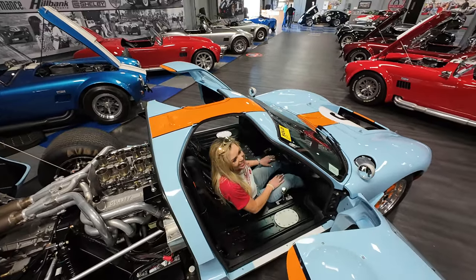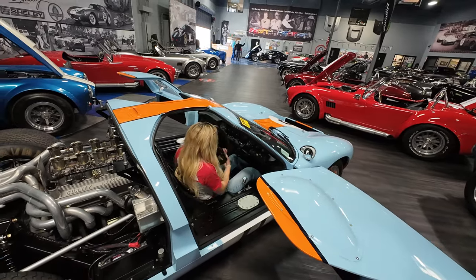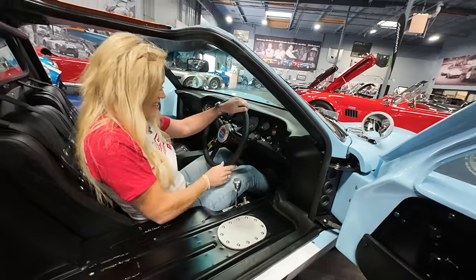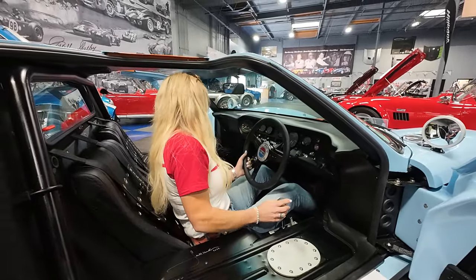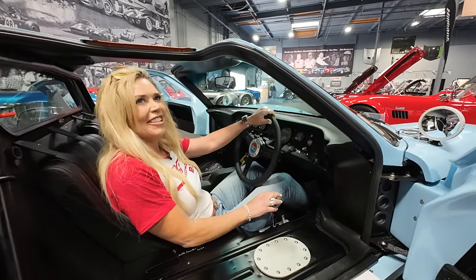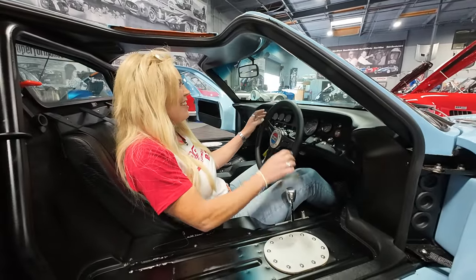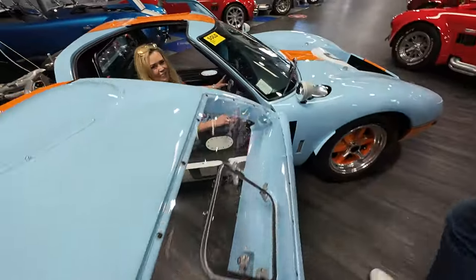Yeah, I have a size advantage. There you go. It works out. Okay, this is so cool. This is awesome. Wow. Oh my gosh. This is awesome. I love how you sit in these. Yeah. You know, because you're almost on the ground. But it has a great visual feel. This is awesome.